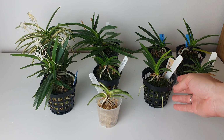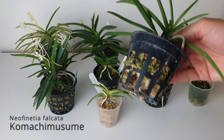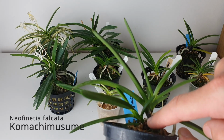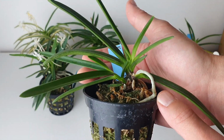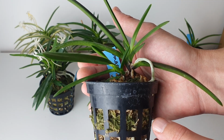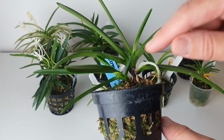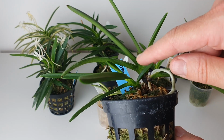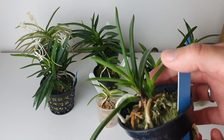And then I have quite the opposite story here. My Komatsu Musume got rot near the base of the main fan, so that was about here, and I thought it was a goner. I chopped off the baby fan, kept that alive, and somehow the parent fan, the adult fan, pulled through and produced these absolutely tiny leaves that you can see up here in its stress and in its recovery. But astoundingly, this plant is still alive.